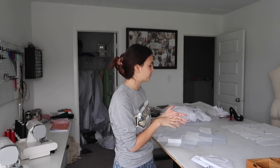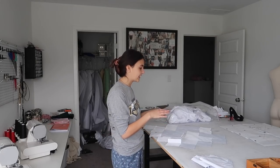For that dress, I initially serged every single little piece and then put it together, because I didn't use a lining for it, but I think this time around I'm not going to serge it and I'm going to use a lining, and that way I don't have to finish all the inside edges because you won't see them, and I think that's going to save me a lot of time. So I'm kind of going for that.